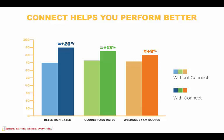Take a look at these numbers. 85.2% of students using Connect passed their course, compared with 72.5% of students not using Connect. Average exam scores rose almost 10%, from 71% without Connect to 80.1%. So as you can see, they have shown with research, if you use this tool, it will absolutely help you do better in class. The name of the game is not having to repeat this chemistry class. Most of you need it or you wouldn't be taking it, right?